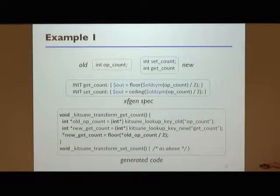From that, we're going to generate this code, which is going to be called to initialize get count. So the do AutoMigrate thing will call this function, and this will look up in a symbol table a pointer to where the old counter was stored, and it will then look up the pointer to the new one, and then it will initialize the new one based on the old one. And it will do the same thing down here. So the nice thing is you write this, and then we write this icky stuff for you.